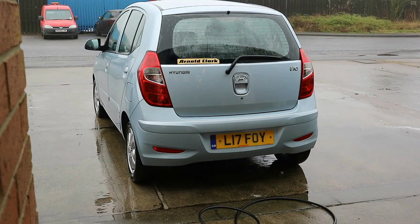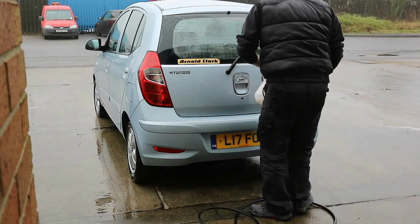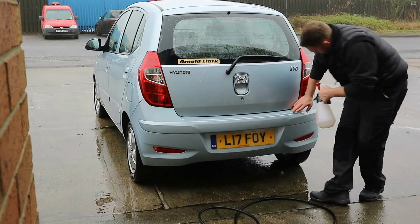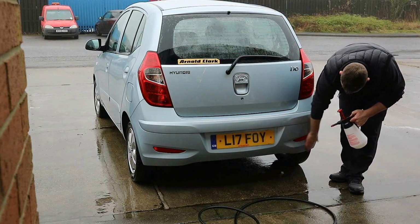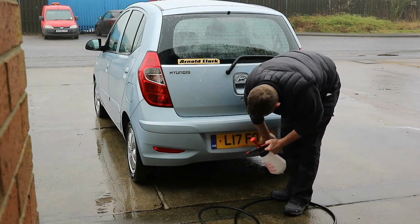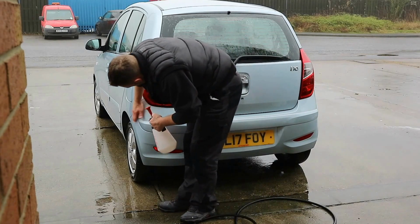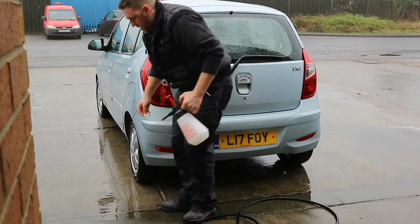So the car's been washed with APC cleaner, it's been snow foamed, it's been two bucket method washed, pressure washed again. It's then had tar remover, then it's had a fallout remover for the iron, and now it's on to the clay bar. And you'll see as I come to the end of the clay bar, you'll see the contamination that's left.